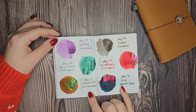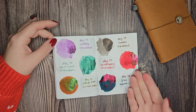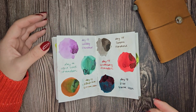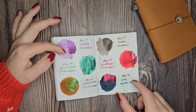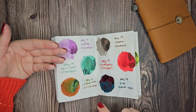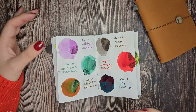Sleigh Ride, I don't like. I like it a little more than Grotto, but again, these extreme sheening inks, they just go everywhere. I hope you can see it on my book pages here. Everything has a blue and red tint to it because it's coming off from Sleigh Ride and it's coming off from Vibe, and I don't really like it.